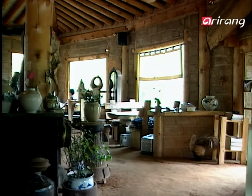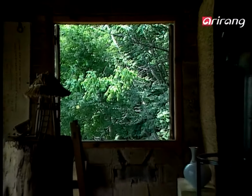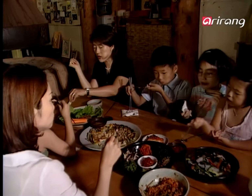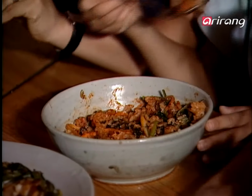The nature seen through the wide window. The restaurant Soil and Wood possesses style and taste with a special deepness. Soil and Wood is a restaurant where people like to bring their children, so this place is always bustling with customers who come with their families.